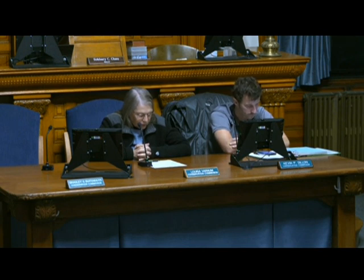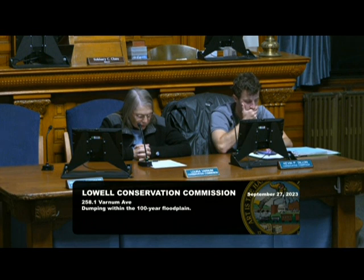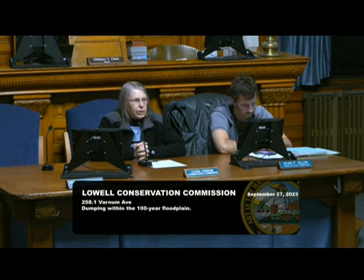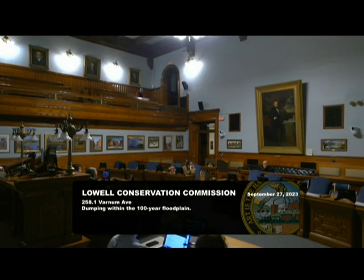Next, we have an enforcement order issued to Sai Dang, 258 Varnum Avenue, for 258.1 Varnum Avenue, which is the rear of the property, dumping within the 100-year floodplain. Is there anyone here to represent the homeowner? Anybody online? This is a house that backs up to the floodplain of Clay Pit Brook. Are you here to represent the homeowner? No, just a concerned local citizen with one quick question.